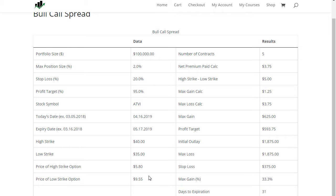Sometimes you can get in at the midpoint. Sometimes you have to staircase it a little bit to get in, and we'll actually take a look at that in a minute. So the number of contracts we're allowed is 5, and if you look, our max risk is $2,000. So if we look at what our max loss is on the 5 trades, you'll see that the max loss is $1,875, which is below our $2,000 limit, right?